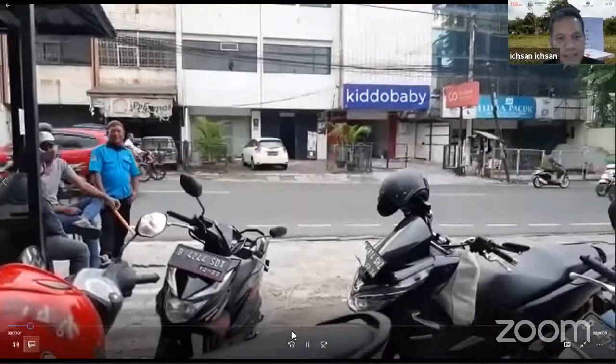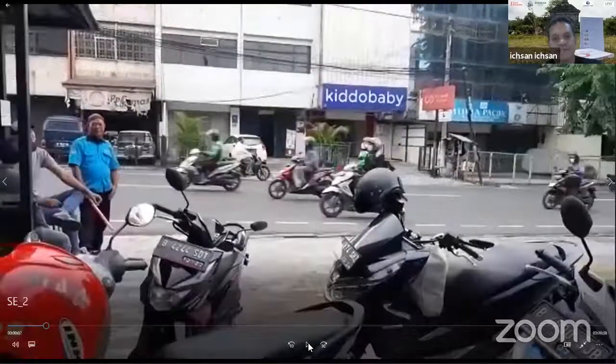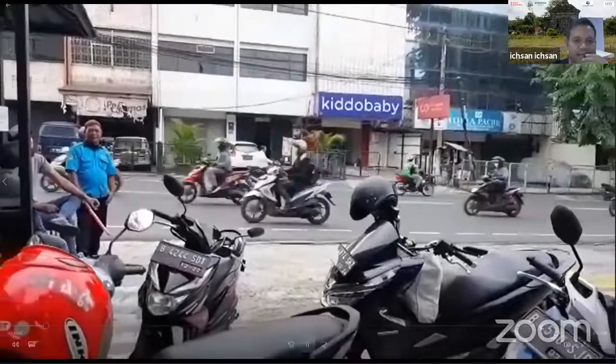Buy your bus ticket with plastic in Surabaya. Sorry? No, I'm joking. Yeah, let me try to work on that. Can you see it? Yeah, I see. We see a movie. Okay.